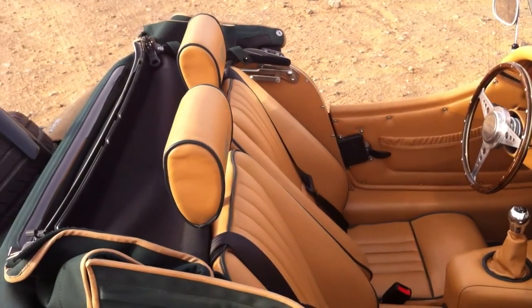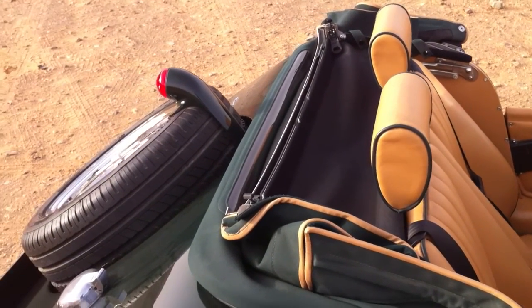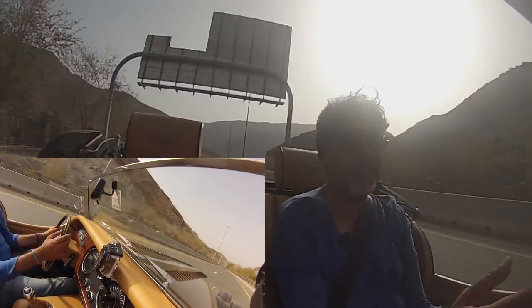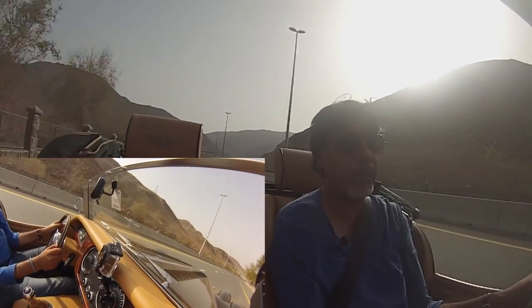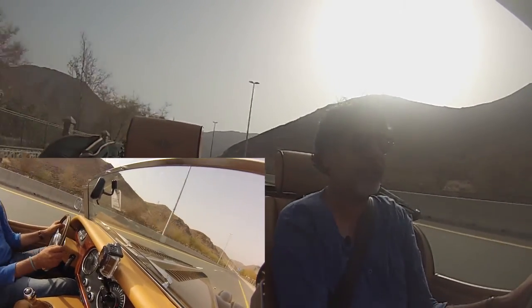So with the 300 horsepower, it's good enough to get it from 0 to 100 in about 5.5 seconds. This thing only weighs 950 kilograms. Apparently it'll get up to over 200 kilometers an hour. But I don't think I could handle that. I mean, I think you get to about 140 or something, and you know, the buffeting in here is crazy.